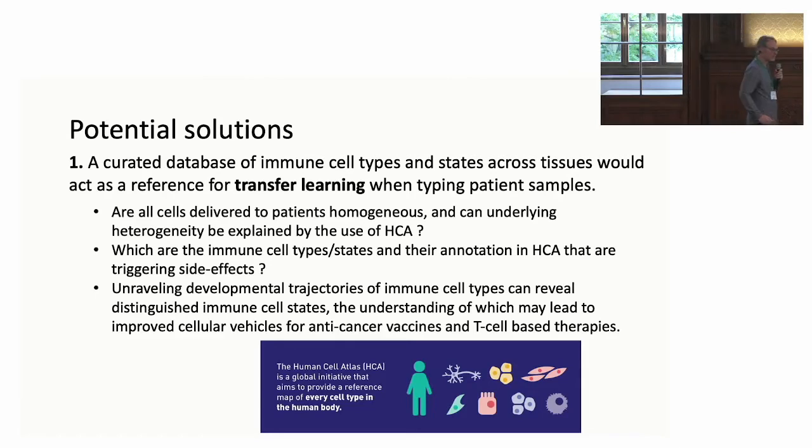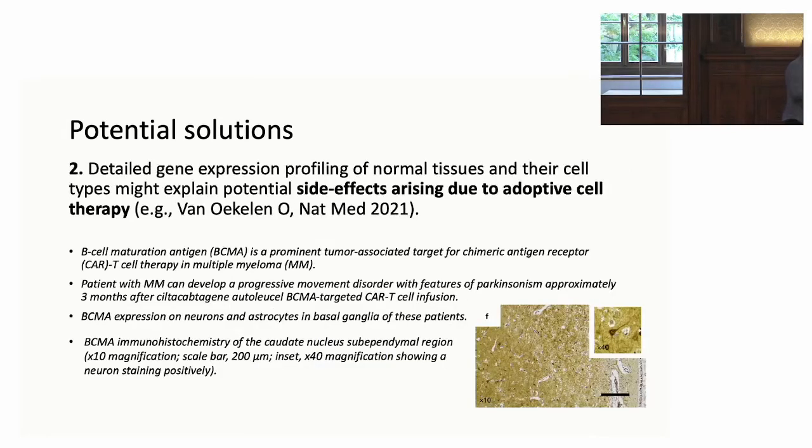And then a second potential solution goes back to the side effects, but this has also been discussed. I've just highlighted here one paper that was published in Nature Medicine, where side effects developed due to on-target effects, but where the target was expressed in this case in the brain, and several patients actually developed side effects. So I think this was discussed, and could also be a very helpful contribution of the Human Cell Atlas.